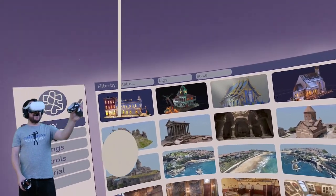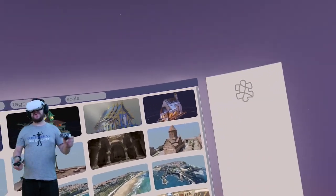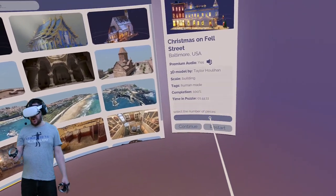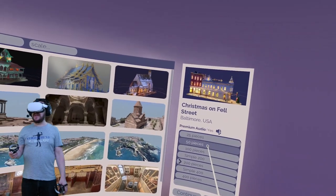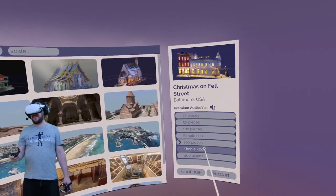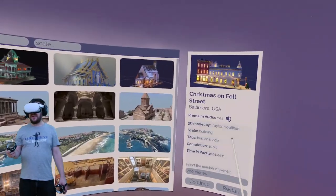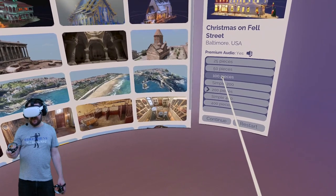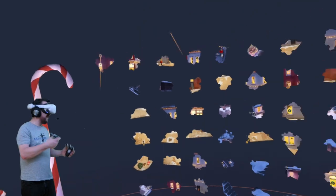We're going to do a Christmas puzzle. I know it's January 2023, but I've still got a little bit of Christmas spirit in me. So when you select the puzzle, you can choose just how hard you want to do it. So you've got 25 pieces, easy. 50 pieces, easy. 100 pieces, 200 pieces, ooh. 400 pieces, god damn, that's some tough stuff. I normally do 200 pieces, but for the sake of the video, we're going to do a cheeky 100 piece puzzle.